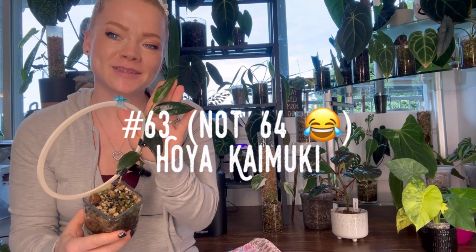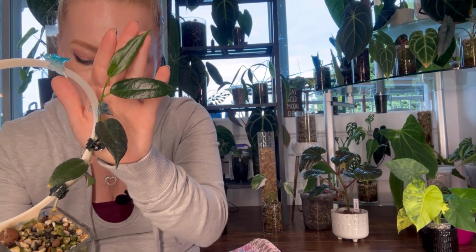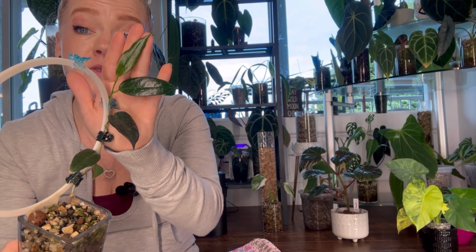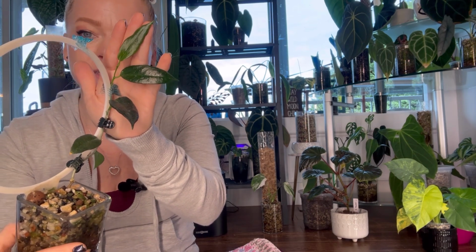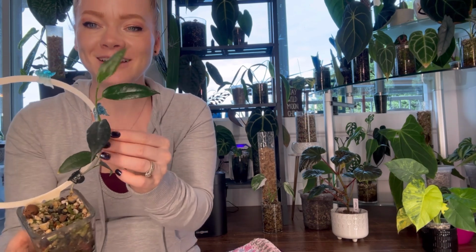Number 64 is Hoya Kaimuki. So Hoya Kaimuki is known for its beautiful red flowers, which I will insert a picture of to show you. I am so excited to get this plant to bloom one day. It's a very thirsty Hoya, I've found in my experience, but if you give it a trellis, it does grow a little bit quicker, so that's good.